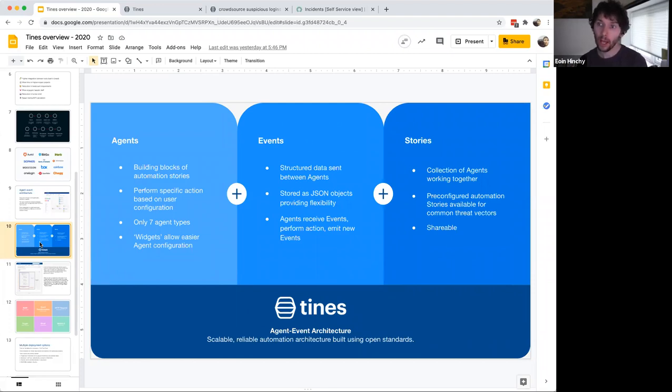Agents are the building blocks of your automation stories. So don't think of these as like endpoint agents or customer success agents. Think of agents as building blocks for your workflows. There are only 7 types of agents in Tines. That is it. So every single workflow that you automate, regardless of whether it's EDR, phishing, vuln management, onboarding employees, sales, recruitment, it's only ever a different combination of these 7 agent types configured in slightly different ways. And so Tines is really, really simple. What you're going to do is you're going to take the process you want to automate, break it into individual steps, and decide which of these 7 agent types is most suited to perform that step. That's it. That's all Tines is, 7 agent types.